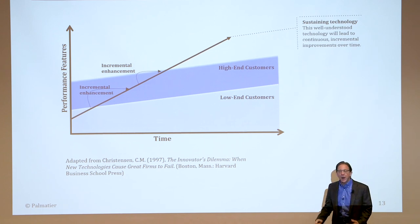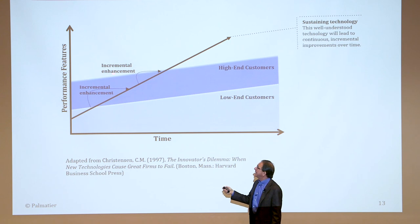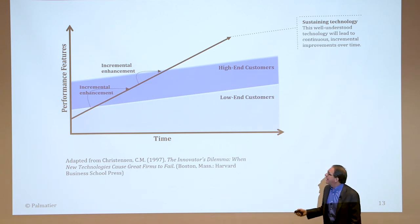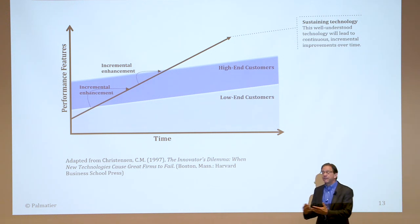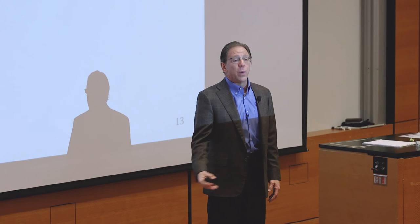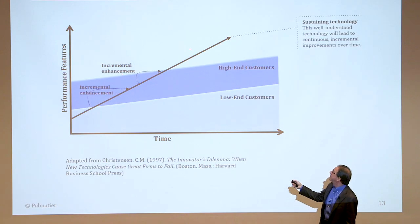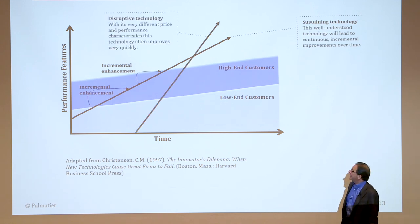This technology is well understood. So it goes up kind of gradually, with incremental enhancements. If we think of this from the AT&T example, they might go from analog calls to digital, they might add voicemail, they might add call waiting, caller ID. Those would all be incremental improvements to the sustaining technology. Now, disruptive technology, notice that it's much steeper.